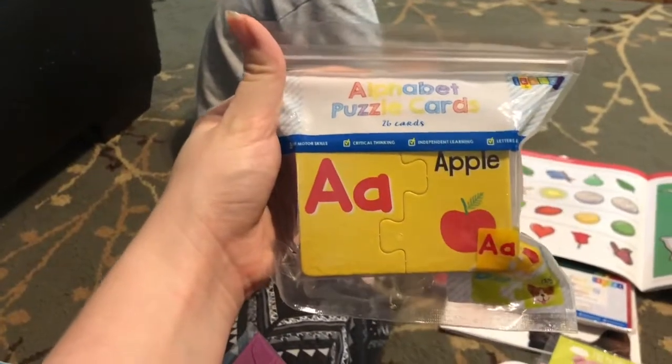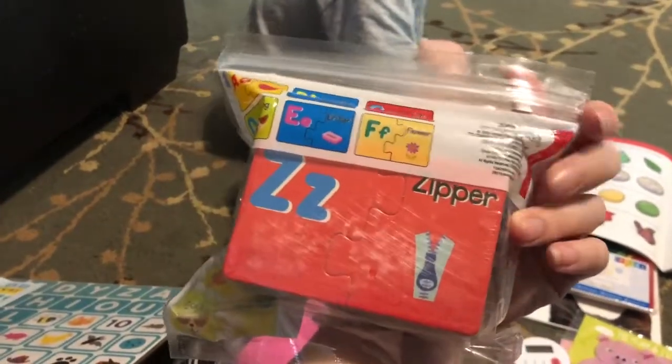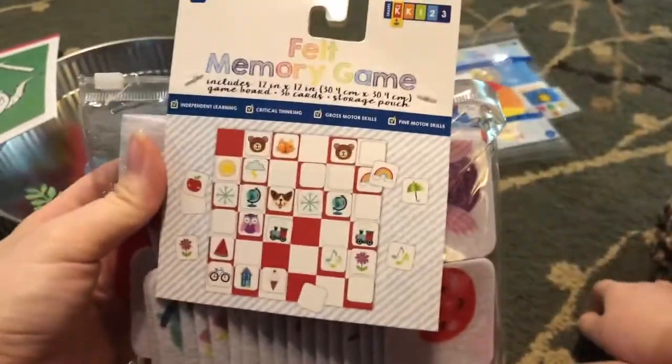Ava is excited about the alphabet puzzle cards. I usually get these every year. This one was $1. Here you go, Ava. And then we have this little game. Yeah, we got a felt memory game. This one was $3. You can open it in just a minute, okay?